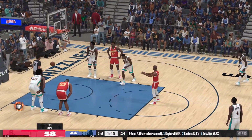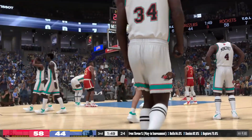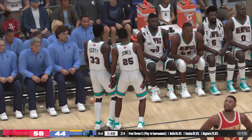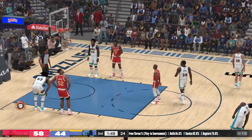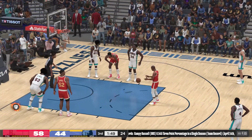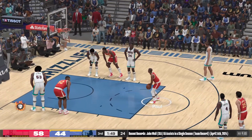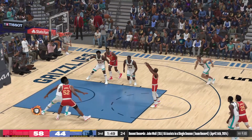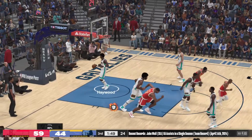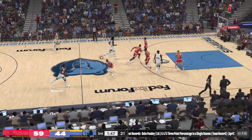Free throw good, Paul. When you make the list of the greatest point guards of all time, Chris Paul has to be on it. This guy is a legend. Both free throws good from Paul. We've got 1:48 left in the third quarter.